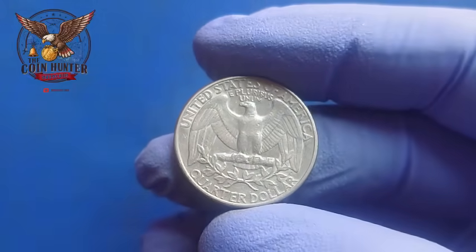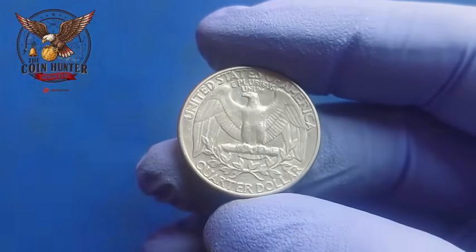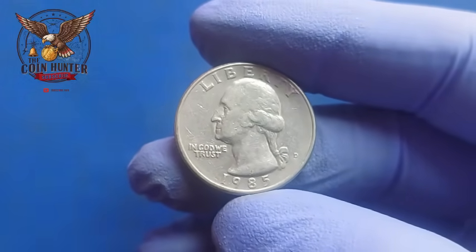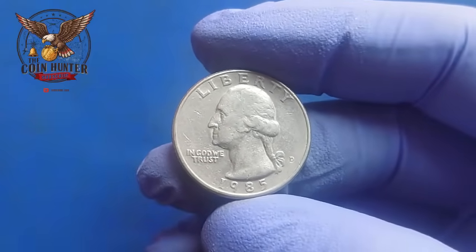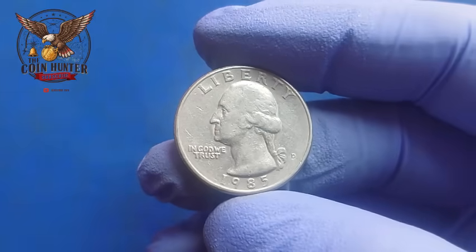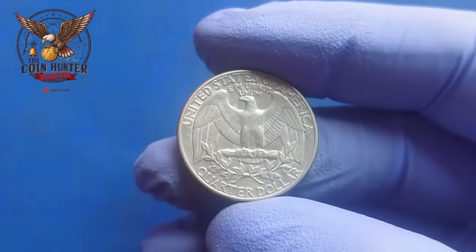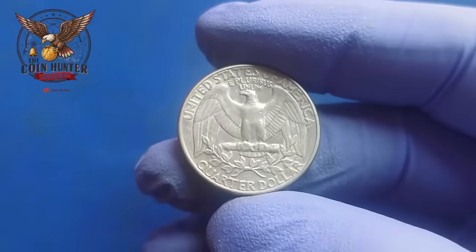The 1985 D split eagle error also represents a fascinating moment in minting history because it demonstrates how even modern quality control systems can fail to catch significant errors. The Denver Mint in 1985 was using sophisticated technology and multiple levels of inspection. Yet this dramatic die break went unnoticed long enough for hundreds of error coins to escape into circulation. It makes you wonder what other errors might be lurking in coins from other years. What other undiscovered varieties might be waiting for that sharp-eyed collector to notice them?